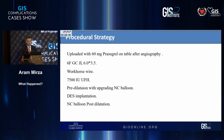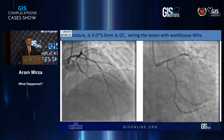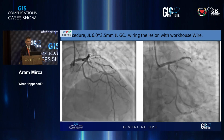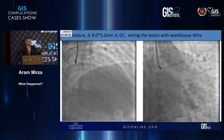As a usual default procedure, the patient was loaded with prasugrel, where after diagnostic angio, ad hoc PCI was decided. We used a JL guide catheter, a workhorse wire, heparin, pre-dilatation, DES, and post-dilatation as the default procedure. Till now, the case had been done by one of the fellows, and I was preparing to have my coffee in the control room. He used the JL catheter, fortunately, and at this stage, everything was good.